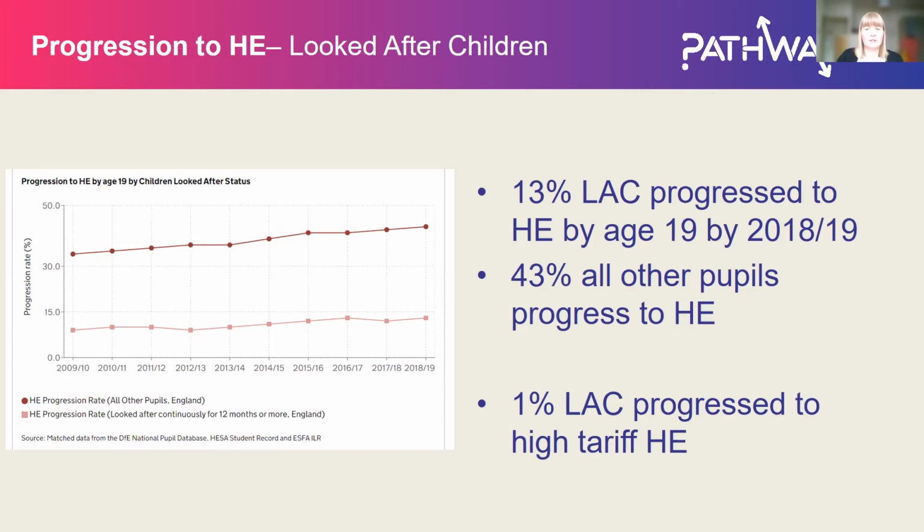Progression rates for children looked after continuously for 12 months or more increased in the latest year after a slight fall in 2017-18. The progression rate to high tariff higher education for children looked after continuously for at least 12 months has remained at 1% since 2009-10, whilst 11% of other pupils progressed to high tariff higher education in 2018-19.